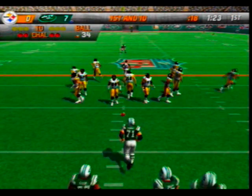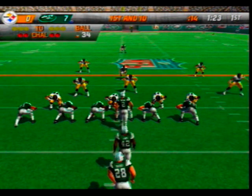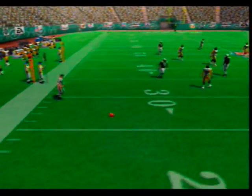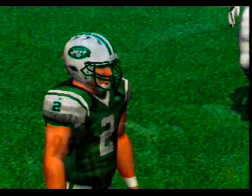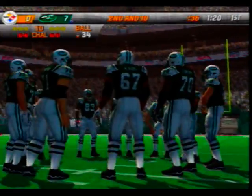First and 10. We'll start the drive at the 34-yard line. Slater, the deep back. The rush is on. With the throw, knocked down at the line. James was the intended receiver on that play. Nixon was there on the coverage.